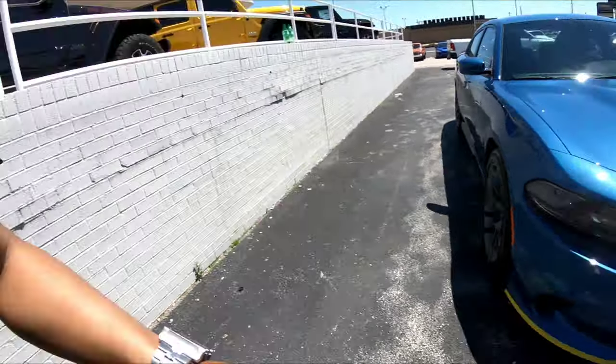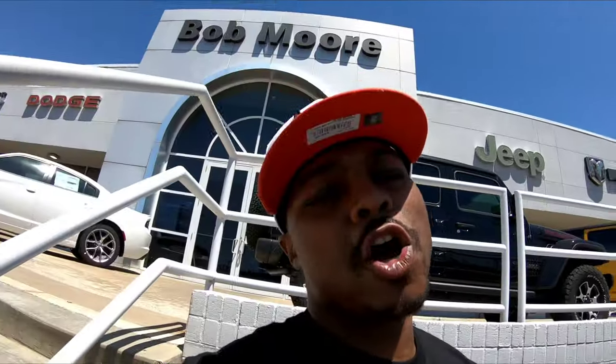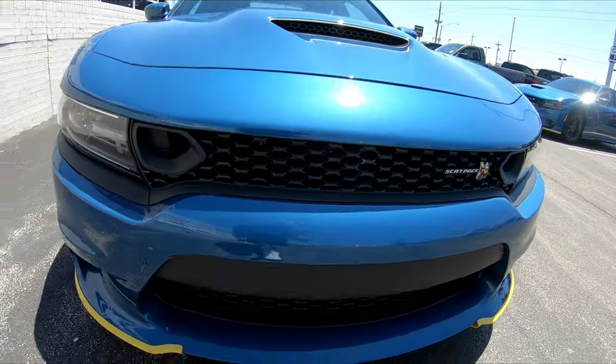So I definitely have to take off these shipping guards. I don't know, it looks kind of fly on there, but as y'all know, the shipping guards gotta go. But look at the nostrils, look at the fish nostrils. Woo, that is the Scat Pack. So guys, please do not be afraid to think outside the box. Y'all know I'm from Chicago, but I came all the way to Oklahoma to get this joker. Gotta think outside the box.